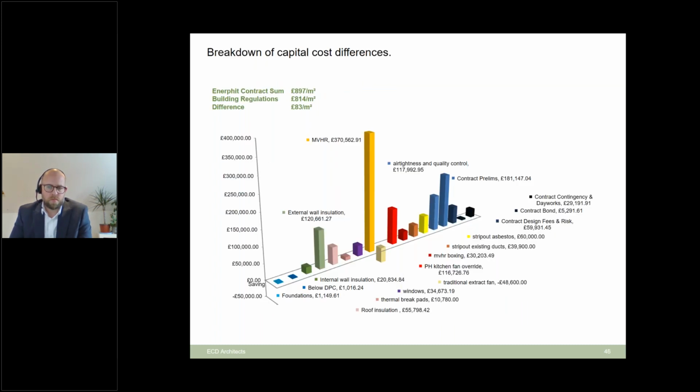That led to a cost difference, which we modeled at the time, showing where the extra over would be between the building regulations scheme and the EnerPHit scheme that we were designing. We identified a difference of just over £1 million and showed where that breakdown was. So things like air tightness, MVHR, and extra insulation, very important parts of the equation. Actually, there were savings on mechanical ventilation, because we were effectively providing that with the MVHR.